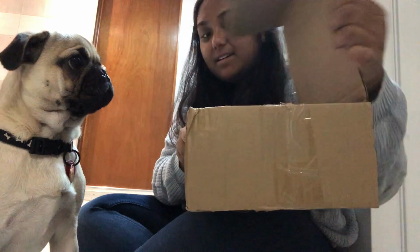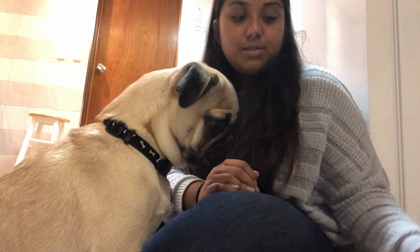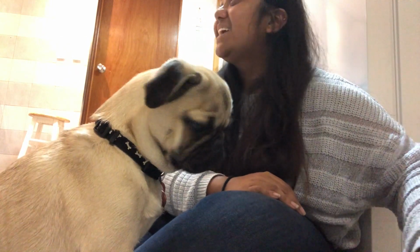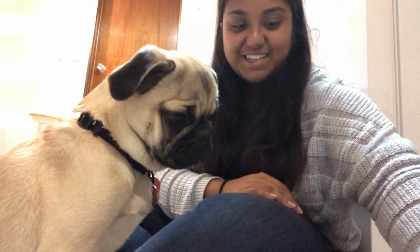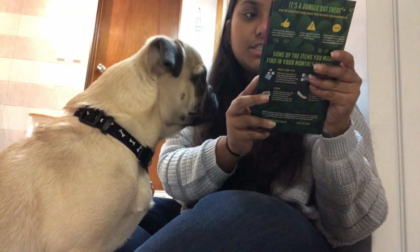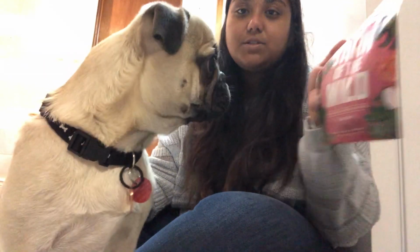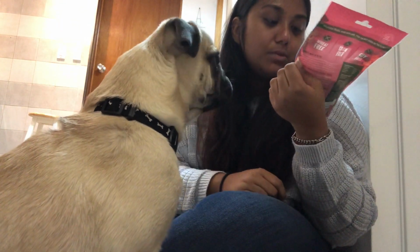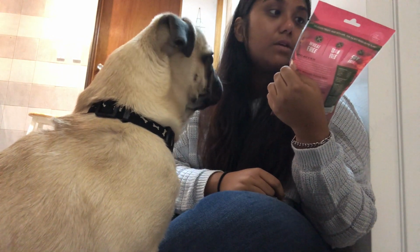Okay, let's open your BarkBox. Okay. Are you ready? Are you ready? It says, Secrets of the Rainforest. Okay, so first thing out of the box, and Finley wants it really bad. It's called Bark of the Wild, pork and vegetable blend, soft and chewy.